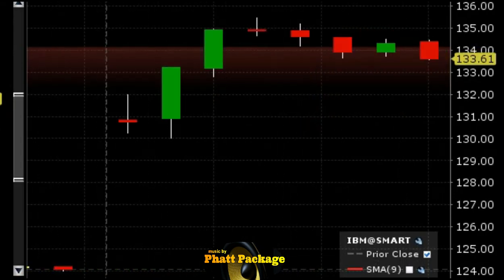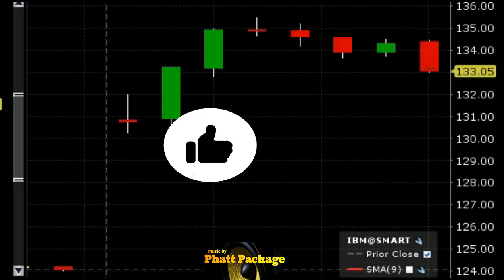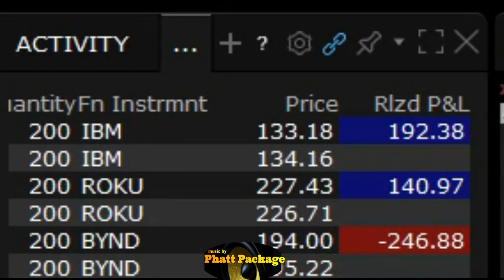There we go. Let's see if we can keep this thing going here down to at least 133. Come on. A lot of stops in this area. All right, let's come out of this. All right, we're out. Nice. I wanted a little bit more than a point, but we got 2 cents shy of a point.